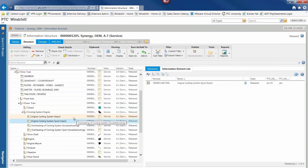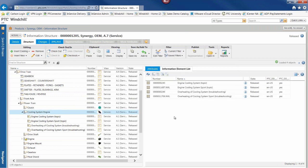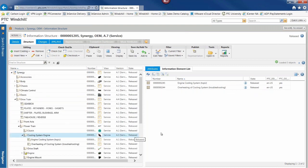So we can do that with managing the applicability. So I can see specifically what serial numbers or model that the document actually applies to. And the magic here is toggling and using filters that I can filter down to the specific model or serial number that I'm concerned with.